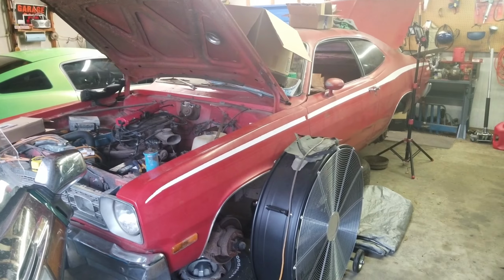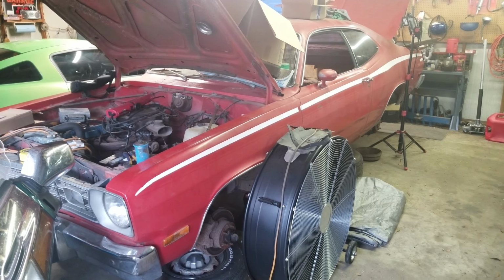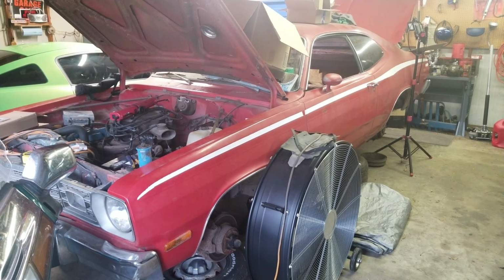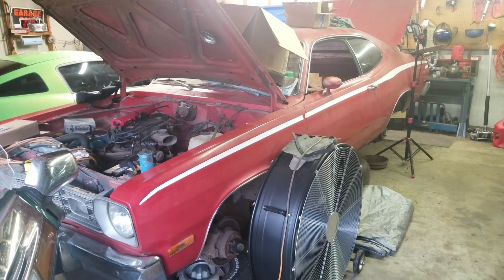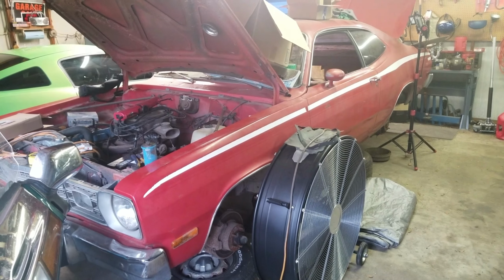All right, guys, now we're going to talk about one of my favorite projects, one I can't wait to actually get finished, and that is my 74 Plymouth Duster. Yes, you're looking at it, unedited, uncleaned, and yes, I know what you're thinking. Oh, God, Cliff, you're stacking stuff on top of it. That's not a good sign. Well, yes, I know it, but I'm limited on space.